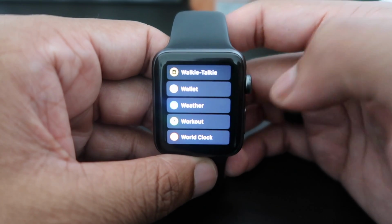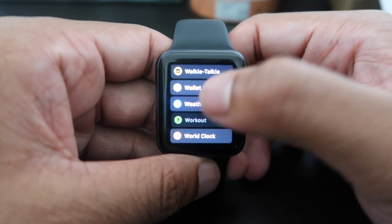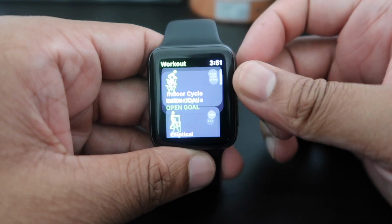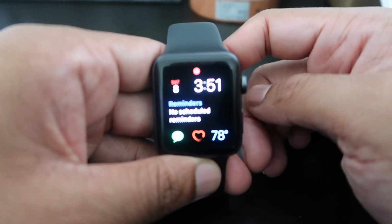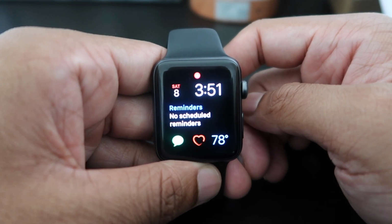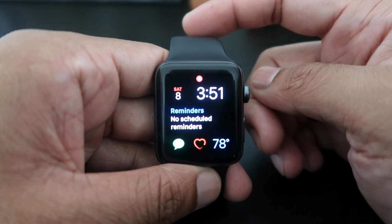Double tap on this button, it pulls up your list of credit cards that you set up on Apple Pay, and you can pay for certain things. The workout app, this is what's used to track your calories and all that stuff. I honestly don't use this at all. Don't find myself using this, but it does have that feature. I definitely think the main features of this watch are checking notifications, setting reminders, and being able to control your music. Those three things themselves are worth it for me, especially for the Series 3.